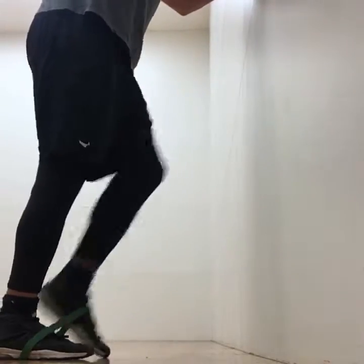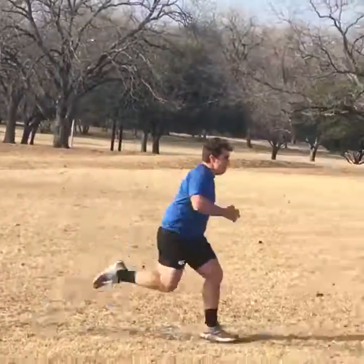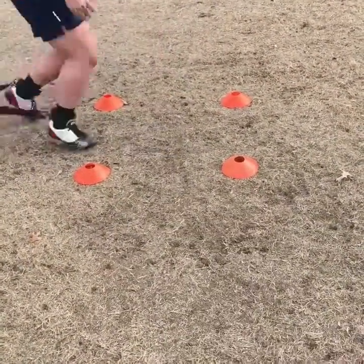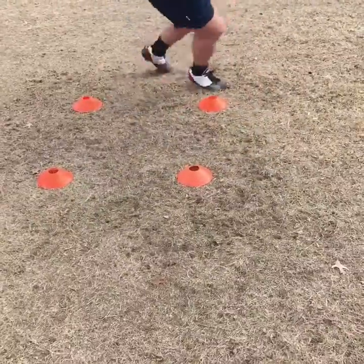And along with doing various band work to help build a stronger hip girdle so you're more explosive with your stride. This training is for all sports and we serve the Dallas area.